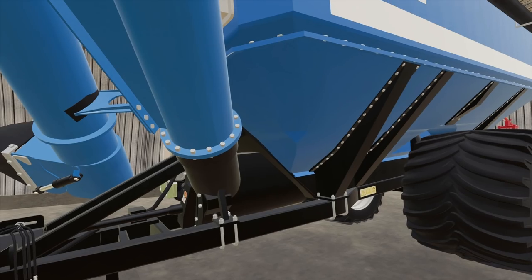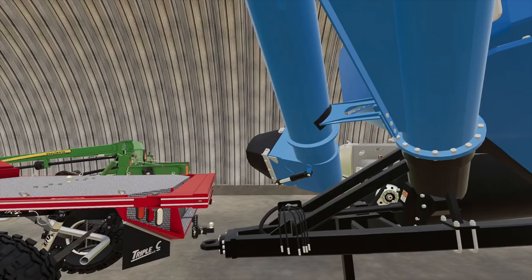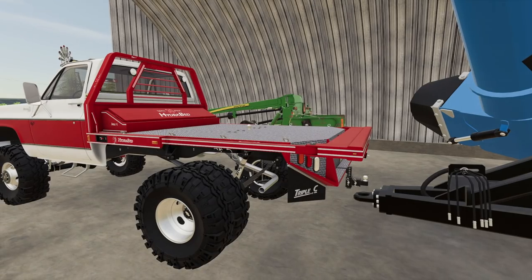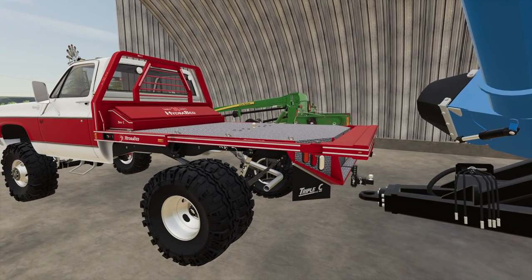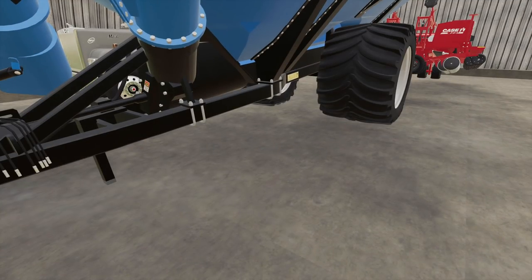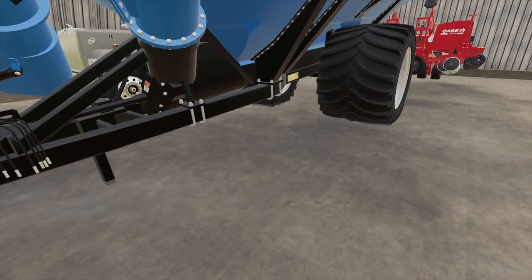So you guys are probably wondering what I'm doing. Yep, it's what it looks like. The grain cart's getting hooked up to the Chevy. A neighbor is in need, and yeah, sometimes I do stupid stuff. Let's get to it.